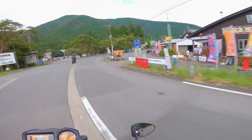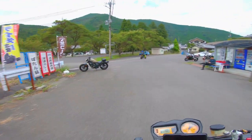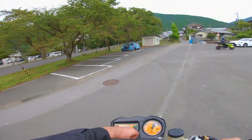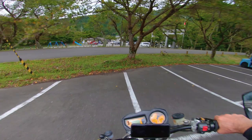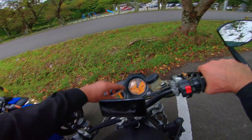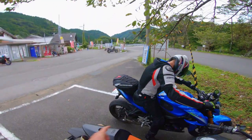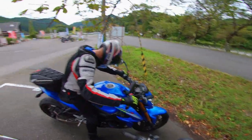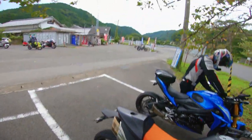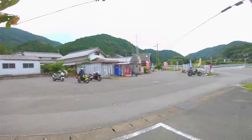I'll show you inside, there's a couple of guns in there and stuff. But this rider's house is where everyone just comes and hangs out and has a bit of a rest. So we'll park up and I'll show you what it's like inside. Oh yeah, and you can also sleep inside if you want. There are tatami mats that you can sleep on if you're doing a long tour or whatever. So not particularly useful for us, but good if you're from Tokyo or somewhere like that. So let's go inside and have a look.